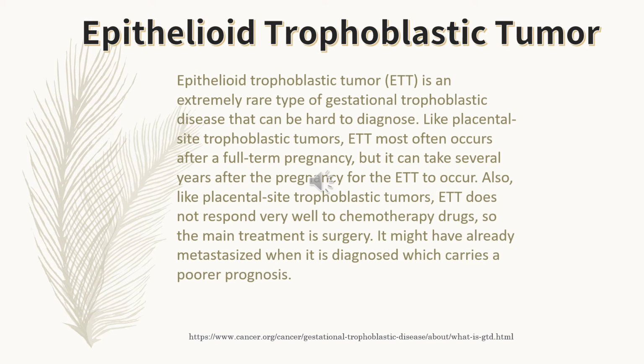The last type of GTD I want to discuss is the epithelioid trophoblastic tumor. The epithelioid trophoblastic tumor is an extremely rare type of gestational trophoblastic disease that can be hard to diagnose. Like the placental site trophoblastic tumor, ETT most often occurs after a full-term pregnancy, but it can take several years after that pregnancy before the ETT occurs. Also, like the placental site trophoblastic tumor, ETT does not respond very well to chemotherapy. So the main treatment for this GTD would be surgery. It may have already metastasized when it is diagnosed, which carries a poor prognosis.